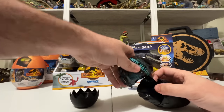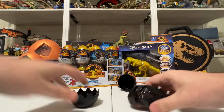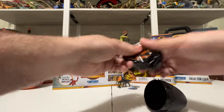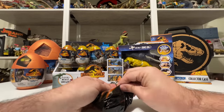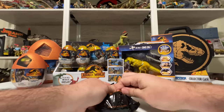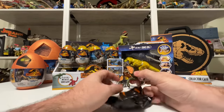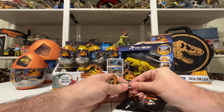Inside we got more Biosyn slime. So much Biosyn slime. What am I gonna do with all this? Another egg, and more importantly, another figure. I like the three claw marks on this. Kind of Jurassic Park 3-esque, no? What's inside? Oh, we got another Dilophosaurus. So that's a repeat. That's okay.